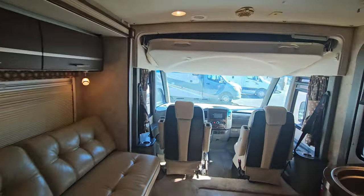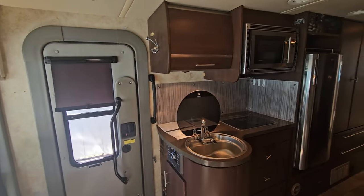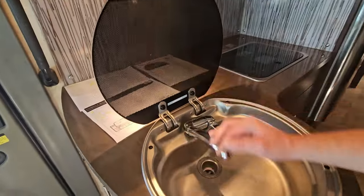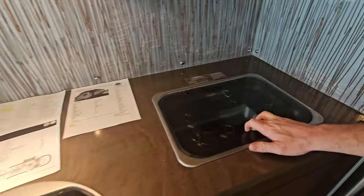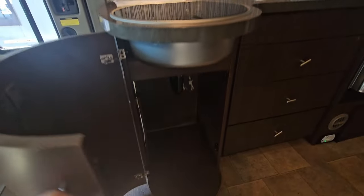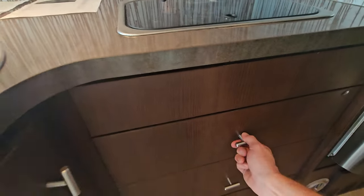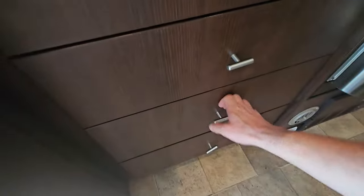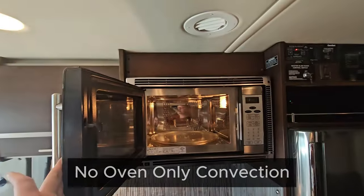Now, before we look at the bathroom, let's flip her around, take a quick peek at the kitchen. Kitchen's a little tight just for the way it's set up, but you have a fold down sink right here. Same concept with your stovetop, got a nice cover there. Pretty decent storage down below. And yes, I know these all need to be tightened. So three of those, and then of course, convection microwave up above that.